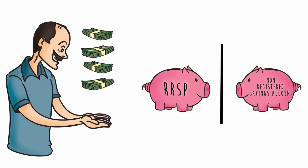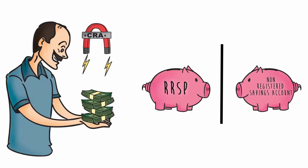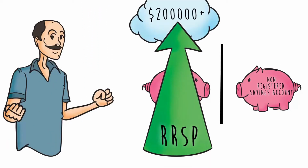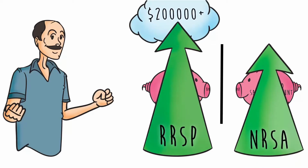And even if Bob, after 30 years, decides to cash out and pay the highest marginal tax rate of 50% upon withdrawal of the full amount, he would still end up with over $200,000 more than the non-registered investor.